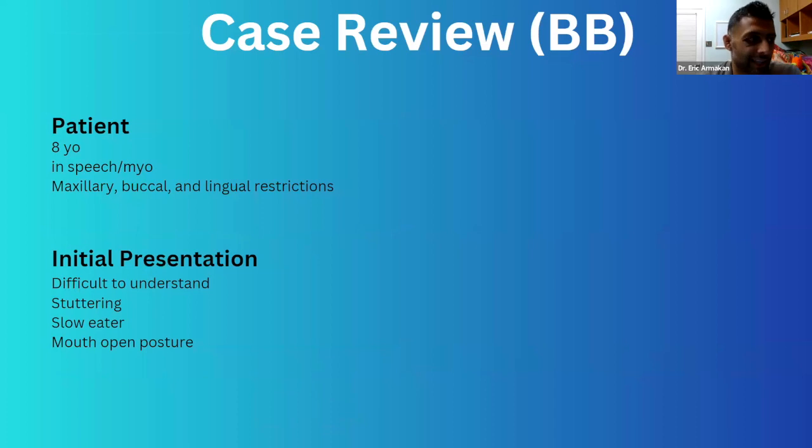8-year-old patient is the next one. Patient was in speech therapy and also doing myofunctional therapy leading into this appointment. And this patient was diagnosed with a restricted maxillary frenum and buccal as well. So this one was good to show you guys how the buccal frenums can be restricted, and then a lingual frenum as well. This patient was having difficulty being understood, stuttering, slow eater, and open mouth posture.